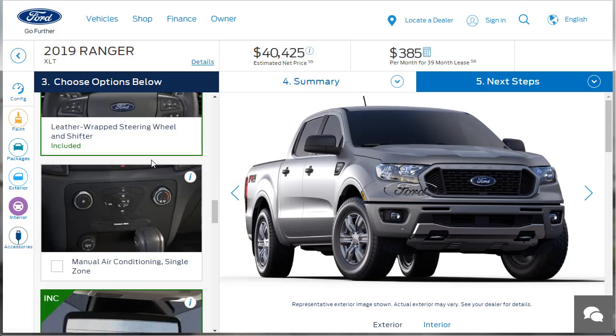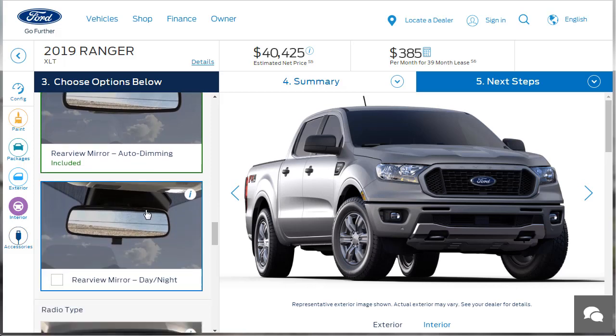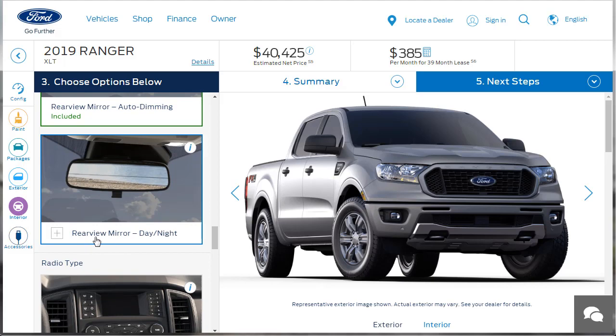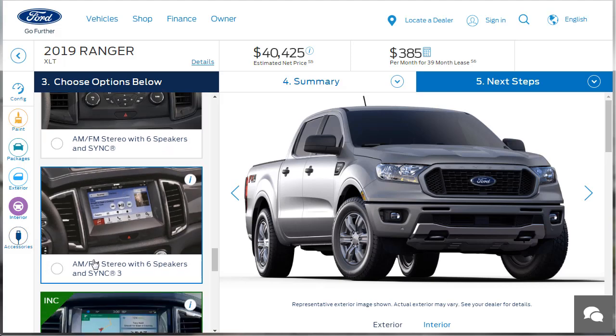$135, I like that. What's the manual air conditioning single zone? What's up with that? No, we don't need that because we already have a better package. We have the rear view mirror auto dimming. What's this rear view mirror day and night? I don't know. They don't have a price in that. I'm not really concerned about it. Do we have the Sync 3?